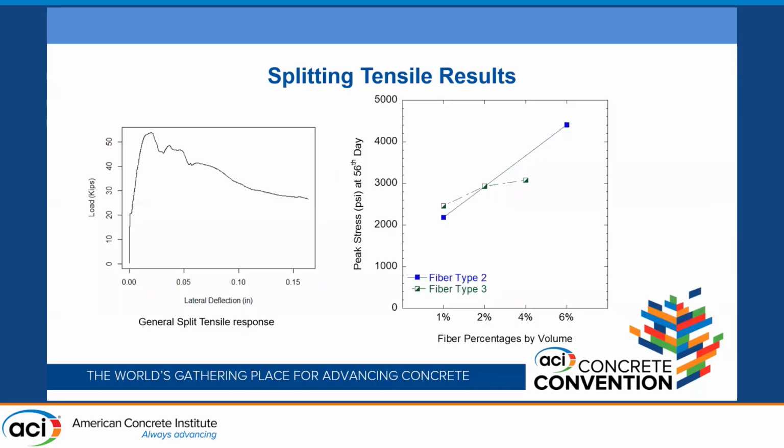From the general curve, we see the first crack point, then the highest load. The highest sustained load was way higher than the first crack load. We have also seen strain hardening behavior there. And we have seen that increasing fiber percentages increases the split tensile strength. As I mentioned, for the fiber types, we have seen some consolidation issues.